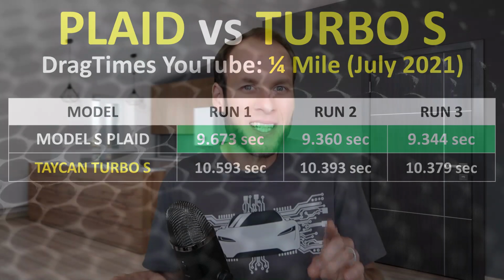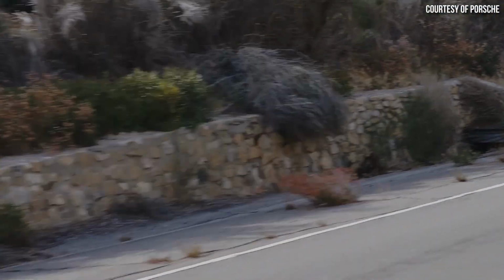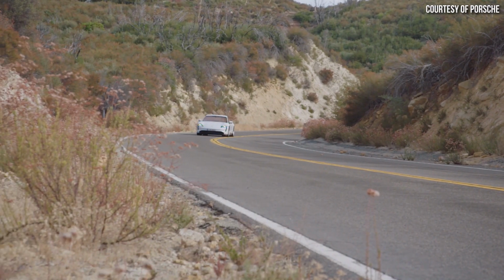But nonetheless, the Porsche Taycan Turbo is a really great vehicle, and the Porsche team has done a great job with their engineering, enabling it to beat the Plaid Model S at the Nürburgring track.